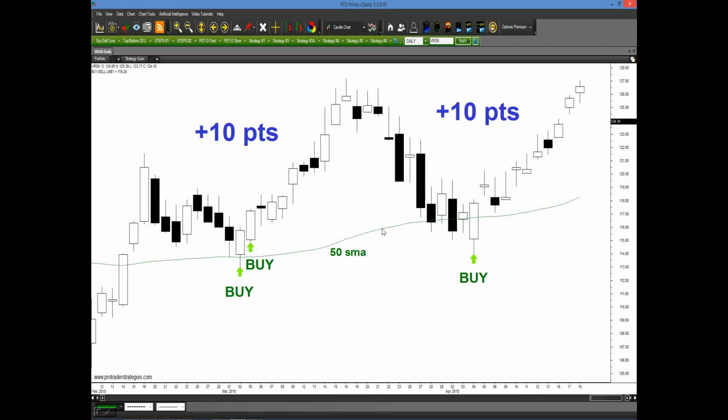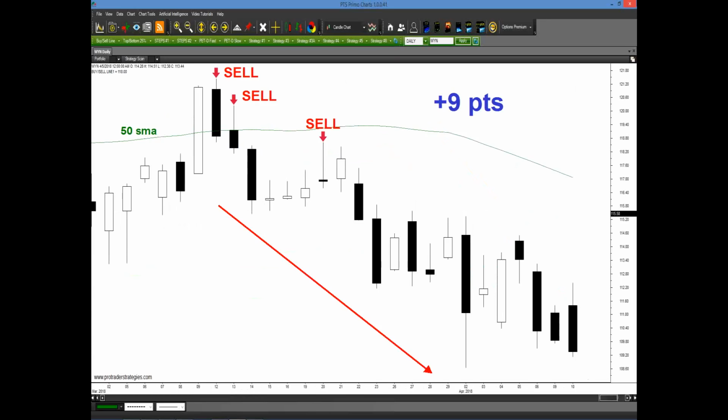So you see, even though the overall trend is up, there were no bars closing in the top 25% of the range. That's the short-term market telling you it wants to go lower at this point. It's still in an overall uptrend, but we're selling off to a certain point. Now we look at WYNN, W-Y-N-N. We had a cluster of sell signals here, 1, 2, and 3, before the market finally started to sell off around 9 points.